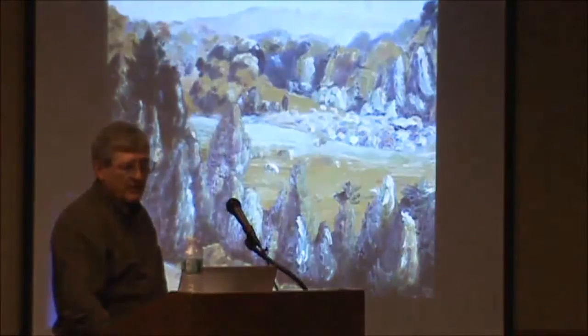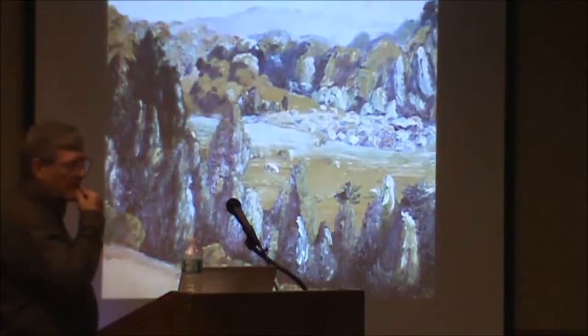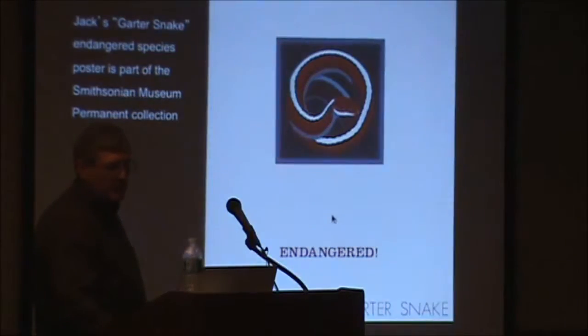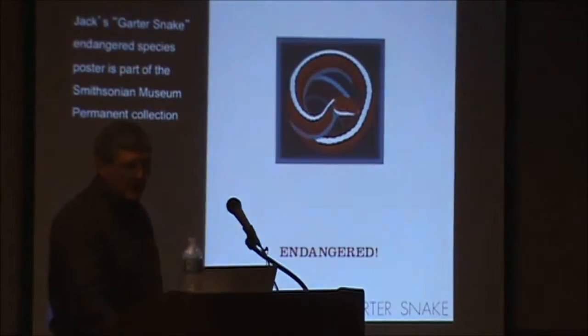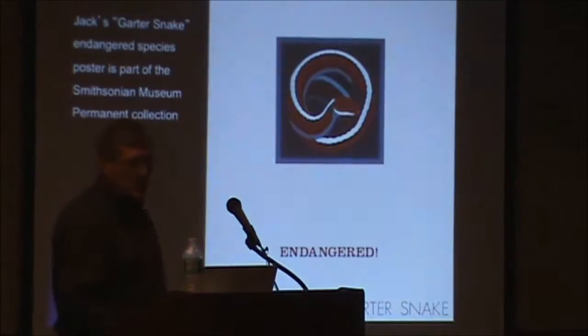Now, Jack's gets really bizarre. This is his pre-Allagash work. He did impressionist landscapes and poster art. This is a silkscreen poster of a California garter snake, which actually won a director's design prize in Boston in '77. This is also in the Smithsonian National Gallery Corcoran Museum collection in Washington, D.C. Jack was the youngest American artist ever to have his work accepted into the permanent collection in Washington.